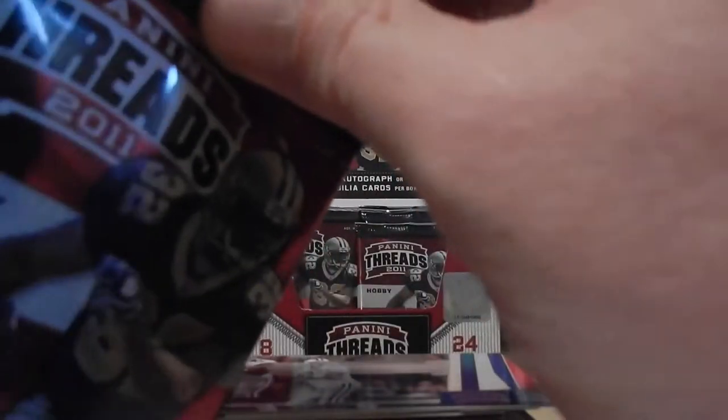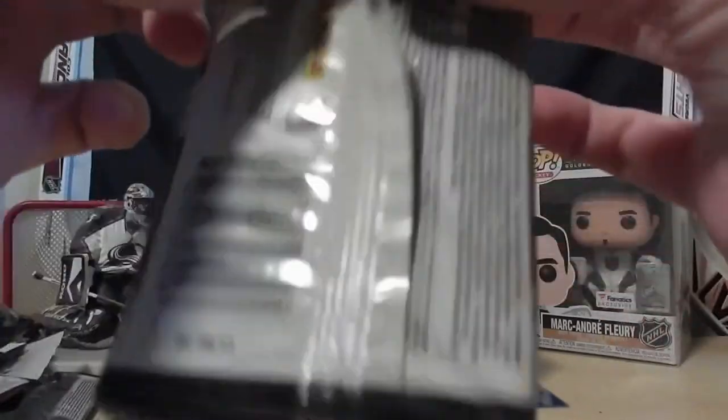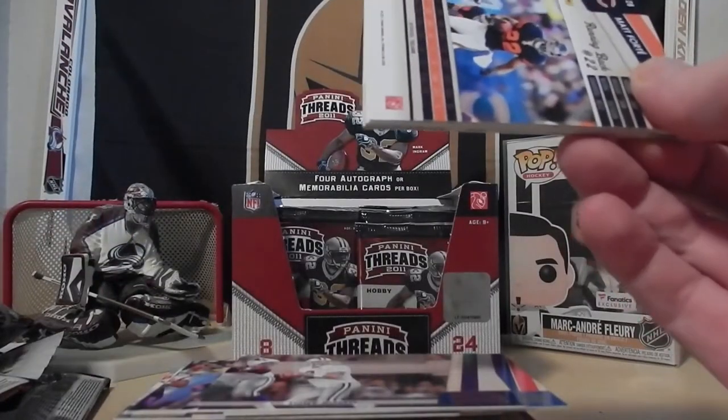So far, only one thick card, so all these are decoys. Now, it's lying to us. It's saying four autograph or memorabilia cards per box, and I've only gotten one. Correct?